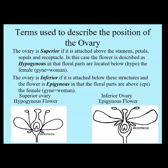Then the position of the ovary is very important. We'll look at those as we dissect these today in a few minutes. So a superior ovary is one where the stamens and the petals and the sepals are located below the ovary, okay? In that case, the flower is described as hypogynous, that means below the female, so below the ovary.